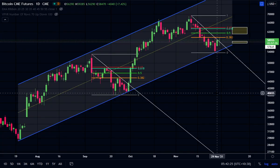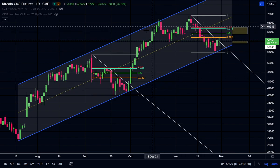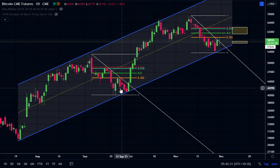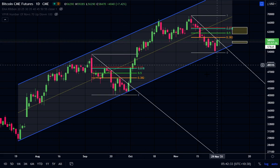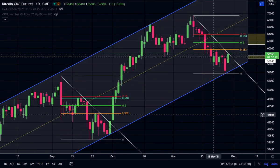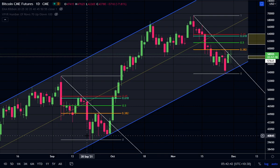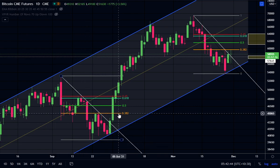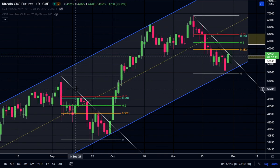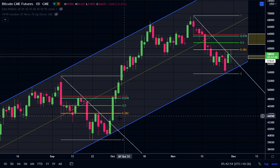Looking at the Bitcoin futures chart now on CME, doing a similar analysis, same parallel channel, looking at both of these pullbacks and comparing them. They are slightly different to the spot price chart, and we can see doing the fib retracement here, we have that 382 level, but this downward sloping trend line is a bit sharper and is below that 382 level.